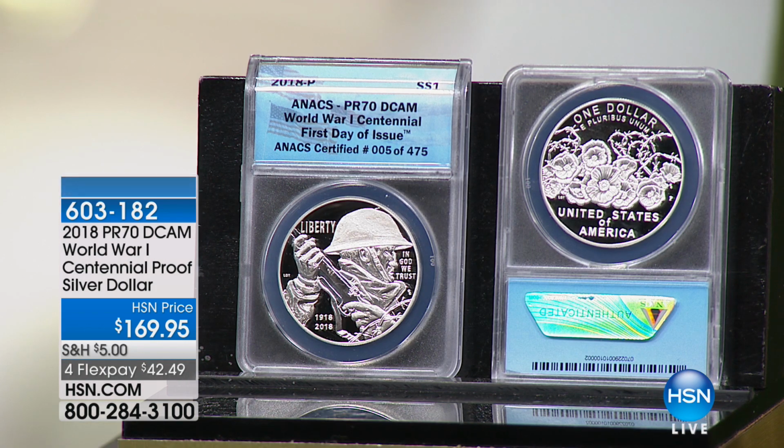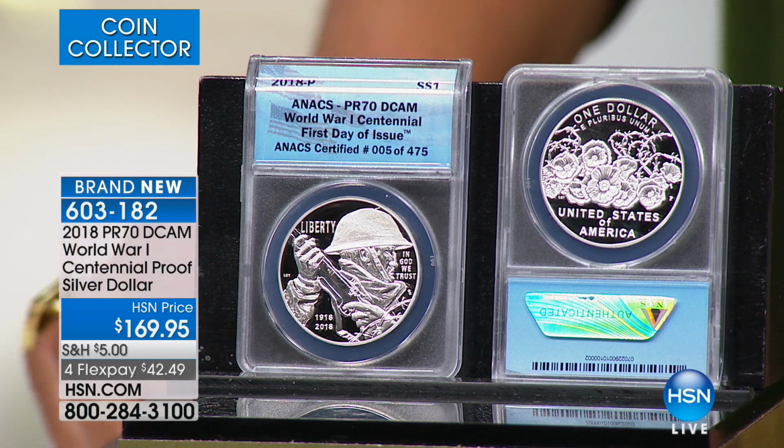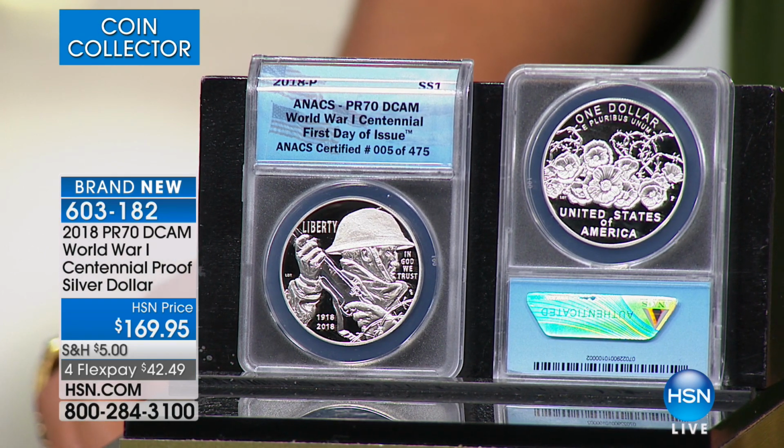And the first one is brand new. And it's a tribute to our World War I fallen heroes. So, Michael, if you want to talk about this, it's spectacular when you think about folks who are really respecting their veterans. And this is $169.95 for flexible payments of $42.49. Just a phenomenal value.